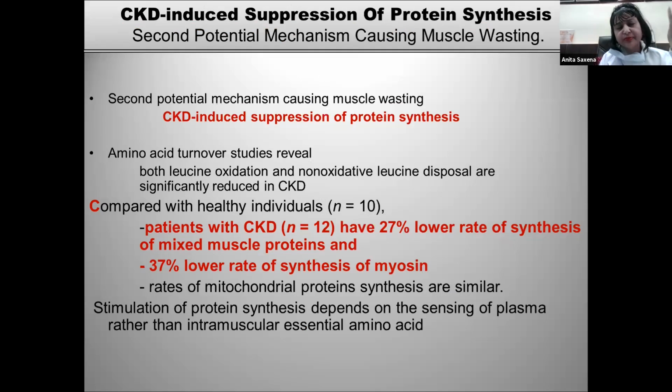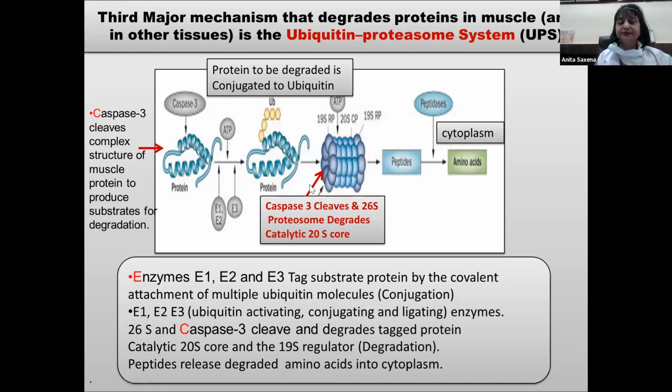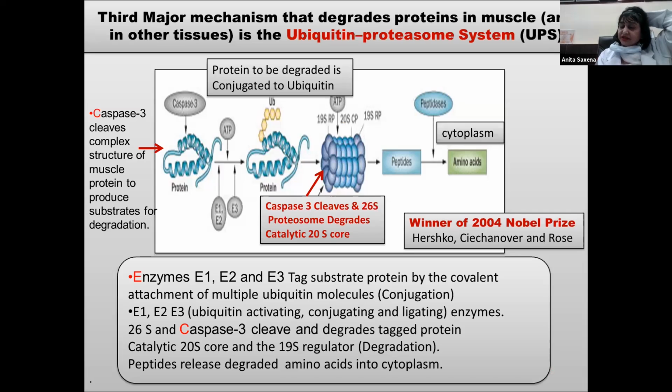The second potential mechanism causing muscle wasting is CKD-induced suppression of protein synthesis. Compared to healthy individuals, experiments have shown that patients with CKD have a 27% lower rate of synthesis of mixed muscle protein and a 37% lower rate of synthesis of myosin. And the third major mechanism, which is the most important, is protein degradation. You must all be knowing about it, I'm sure: the ubiquitin proteasome system, which is responsible for the protein degradation in our patients. And actually this work got the discoverers the Nobel Prize of 2004.